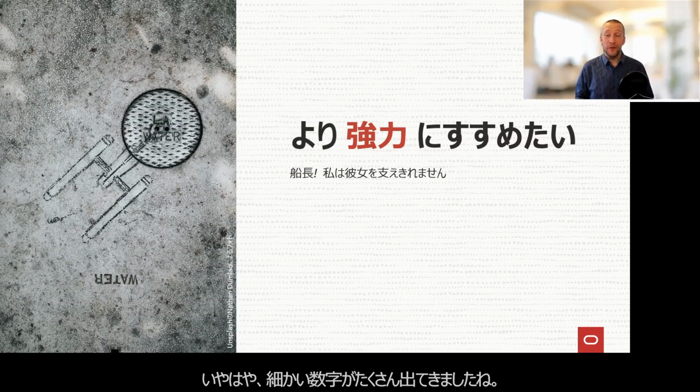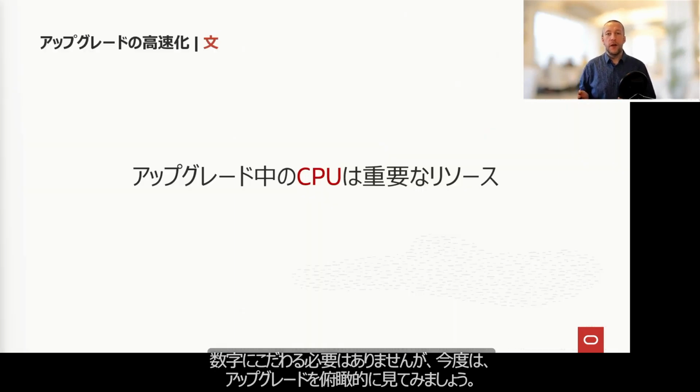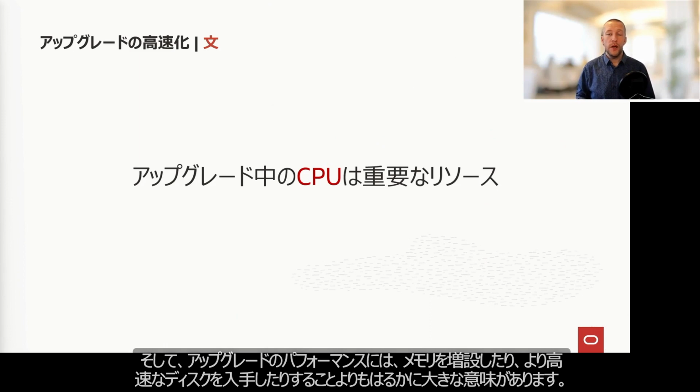Wow, that was a lot of detail and a lot of numbers. We'll stick with the numbers, but I'll take you a little up and we'll have a look at an upgrade from a bird's eye perspective. We told you previously that during an upgrade, the CPU is a vital resource, and it means much more to the upgrade performance than adding more memory or getting faster disks.